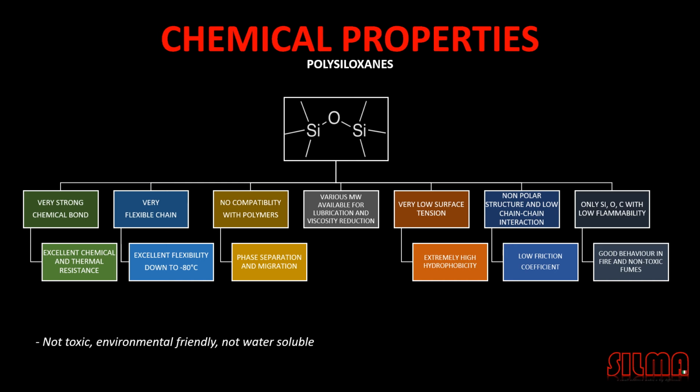And they keep this flexibility down to minus 80 degrees. So you can imagine a polymer that is flexible to an extremely low temperature. Also, what is specific of polysiloxane is they are almost not compatible with any other polymer. They don't have strong reactive groups, so they are almost incompatible with every other polymer. So it is very easy for them to migrate and move around.